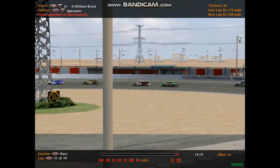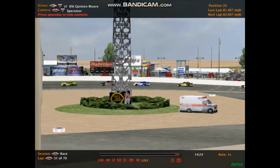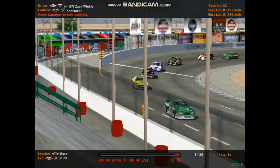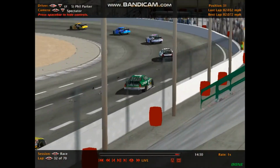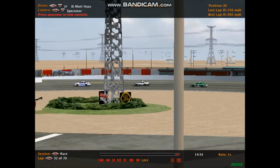Up ahead right there is William Brock in 36th position. Matthews, we mentioned, 35th. 34th is Quentin Moore. 33rd is Kate Anderson. 32nd is Zach Winkle. There's Phil Parker in 31st position. Matt Haas running in 30th at the moment.